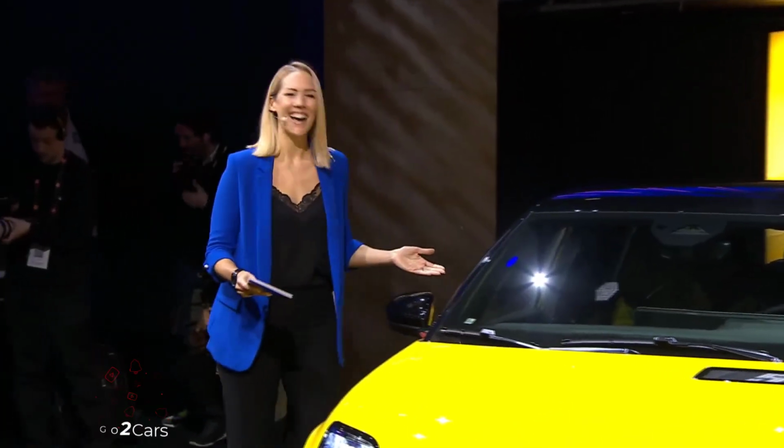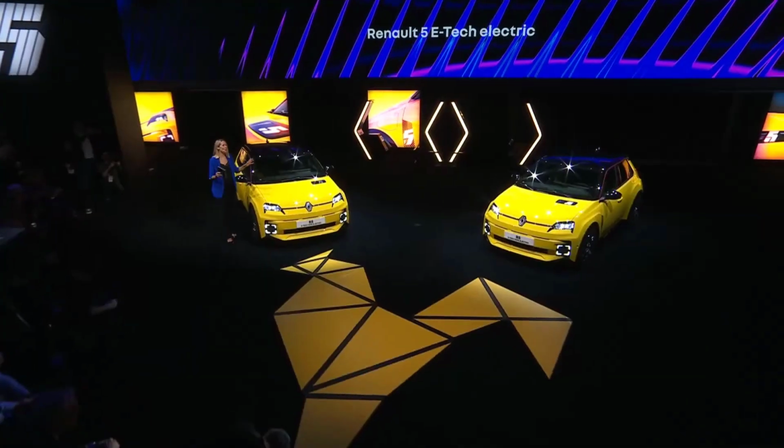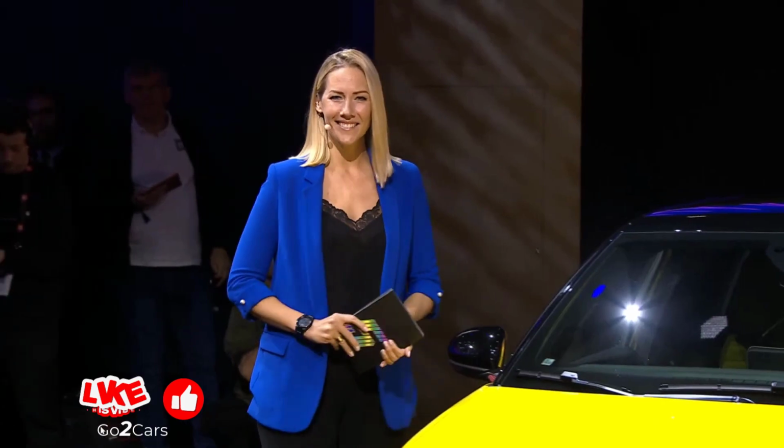Everyone! The all-new Renault 5 ETech electric, and there is no doubt that you are all eager to know more about this electric pop icon. So to shed light on its design, let's welcome Gilles Vidal.